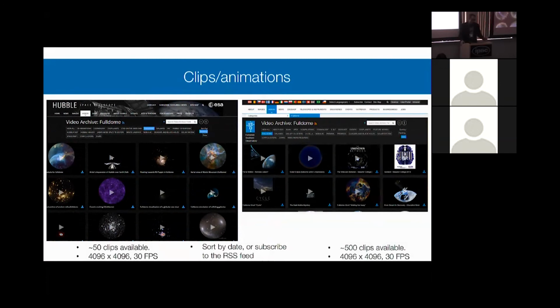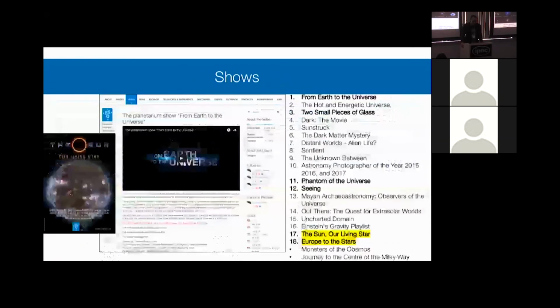So most importantly, we have these full dome clips and animations, which are used widely. We have about 500 clips available in various types. We also have Hubble, because we're on a contract with ESA doing Hubble. And last but not least, we have, for instance, Phantom of the Universe. I just heard from someone this morning, "Oh, we're using the show. It's fantastic." I love that show. It's about background and dark energy. And really neat, especially if you're a small planetarium that can't afford some of the bigger, more professional productions, this is a really good, viable alternative. And as you can see from this example, this is the actual web page. You can download your 4K master files.